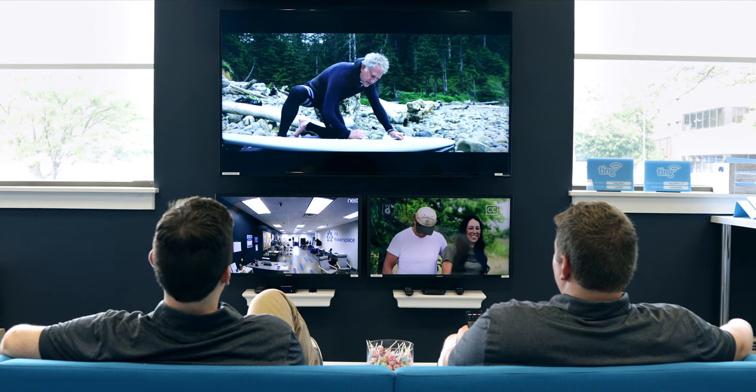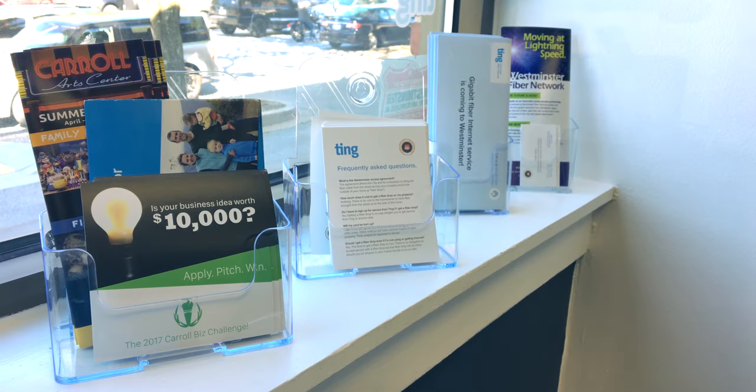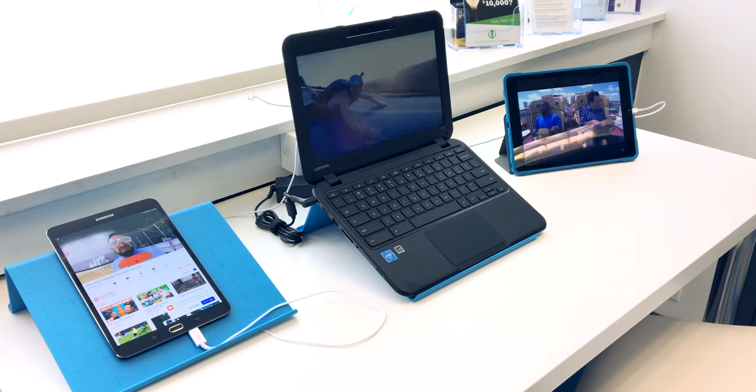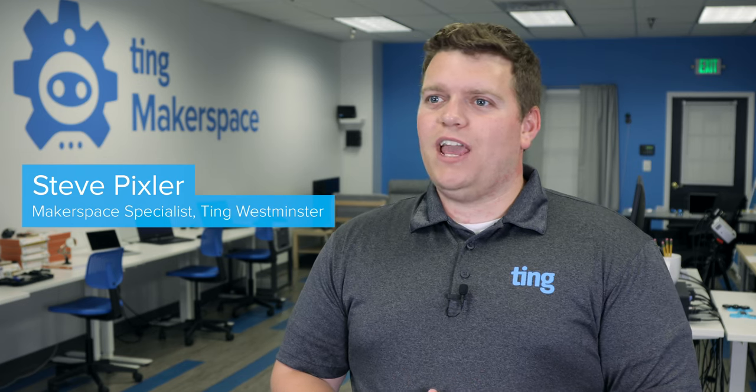So we offer the symmetrical gigabit and then the 10 by 10 product. So we've got TVs and PlayStations and all different kinds of cut the cord type products and things that consume lots of bandwidth, all running on the same connection so that people can try on their outfit before they buy it.